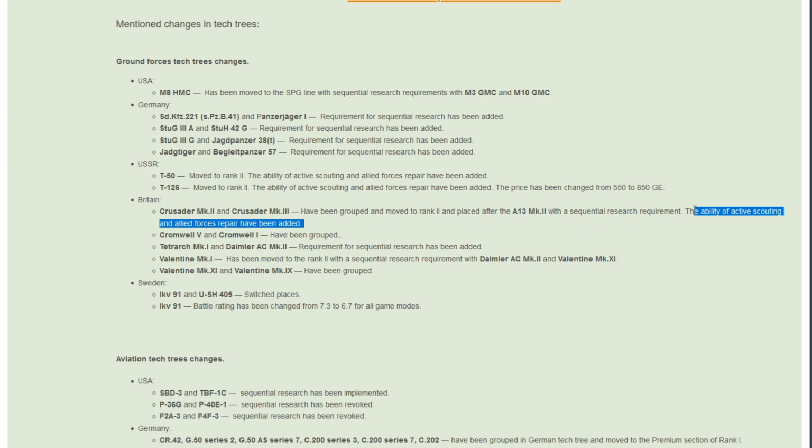So yeah, and also they've added active scouting and allied forces repair to the Crusader Mark II and Mark III. So once again, another lower tier vehicle that gets access to scouting. This is only a positive for the game, giving people access to more mechanics.